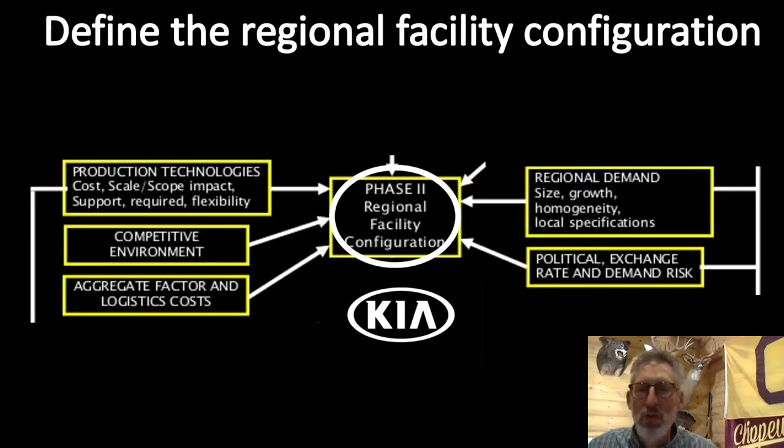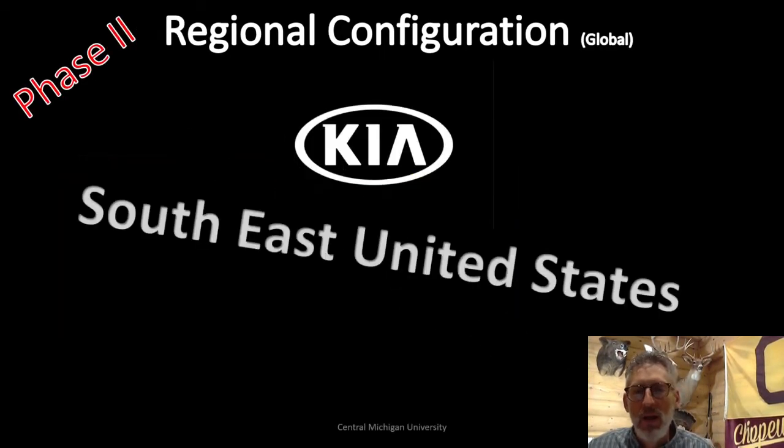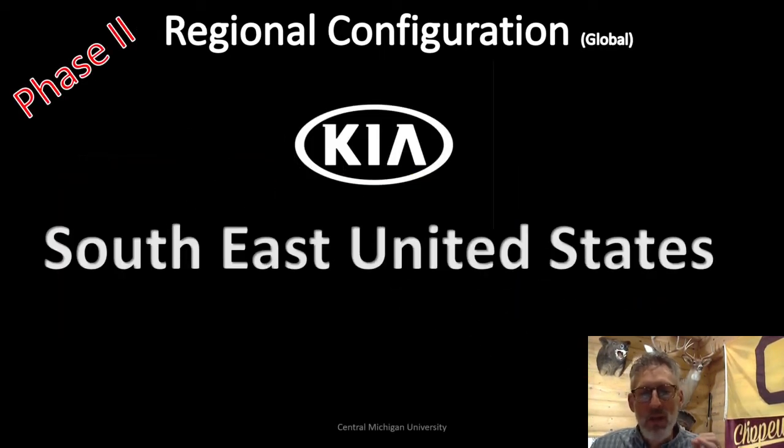All right, phase two, regional facility configuration. In other words, Kia knows they want to locate in the United States. Where in the United States do they want to locate? All right, and they determined that they wanted to locate in Southeast United States.